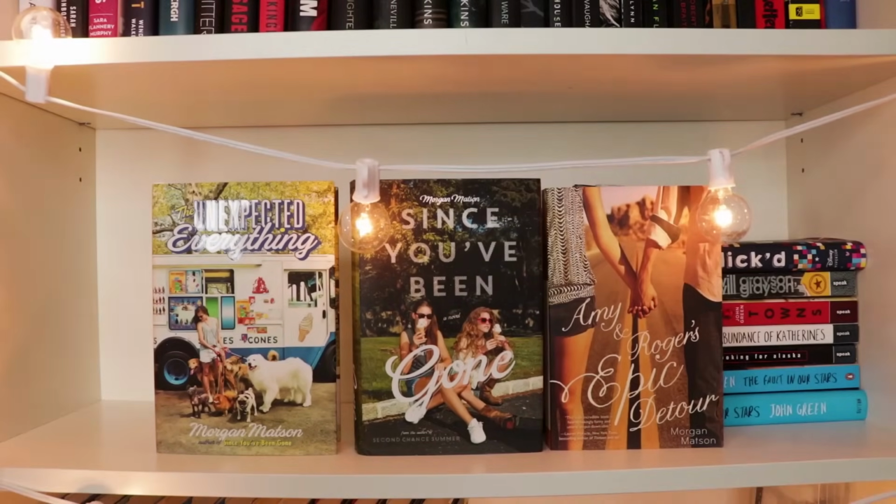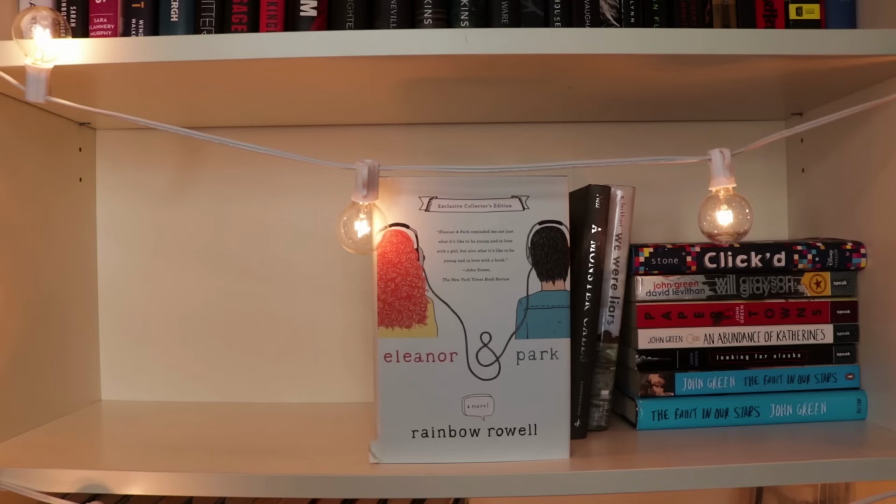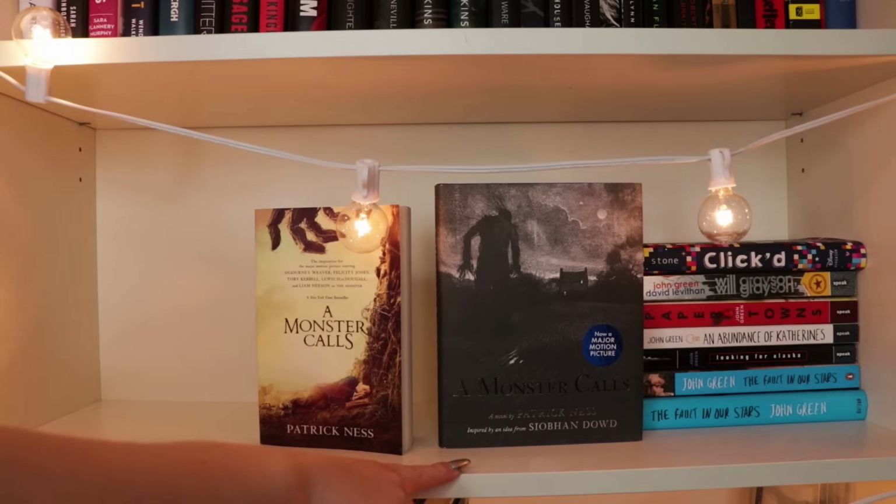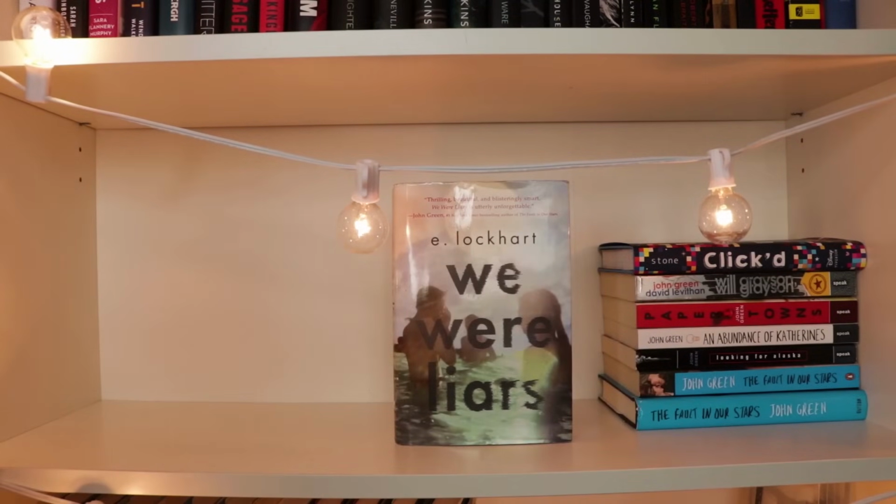I have a couple of Morgan Matson books, The Unexpected Everything, Since You've Been Gone, and Amy and Roger's Epic Detour. Eleanor and Park by Rainbow Rowell. This is the Barnes & Noble Collector's Edition. The only reason I got the Collector's Edition is just because I liked the blue background. I have two copies of A Monster Calls by Patrick Ness. This is the movie cover, and then that is the illustrated edition. We Were Liars by E. Lockhart.